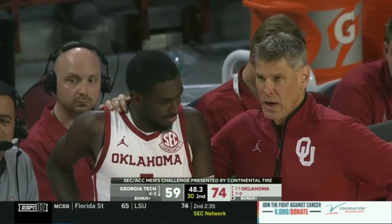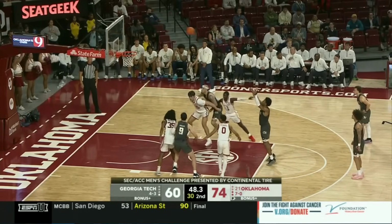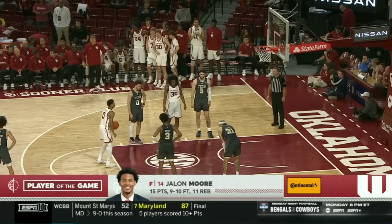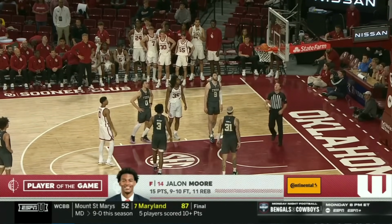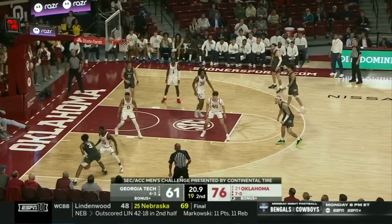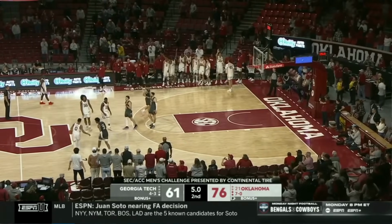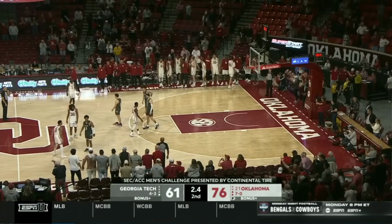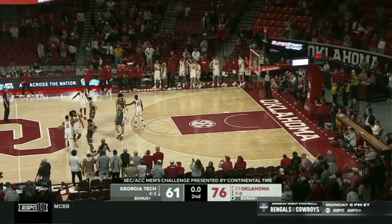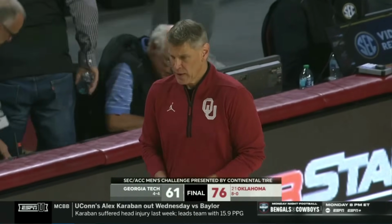16 points, and it didn't look like he played a great game tonight. And that's a sign. He wanted this one. Yes. The Georgia Tech transfer. Yes. Bringing him back, 15 points, 9 of 10 from the free throw line. Just continue this high level of play. 10 of 11 from the free throw line for Fears. And on the night, Oklahoma with a come from behind win, down by 4 at the half. They get the win, 76-61, with Jalen Moore leading the way.